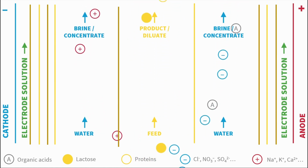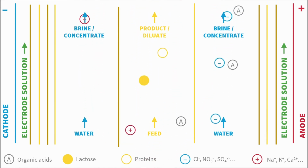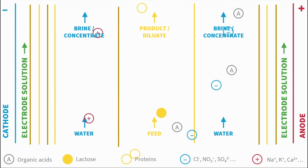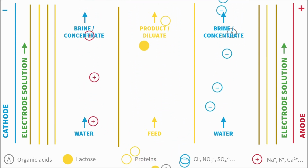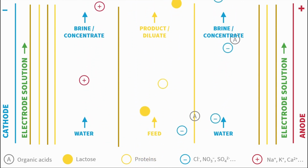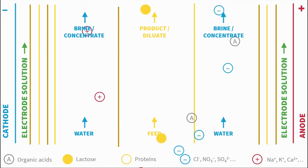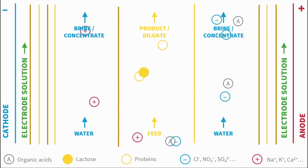So thanks to this arrangement of the electrodialysis stack, you can split the stream into different streams: the demineralized stream and the concentrate stream, which is usually called brine or also concentrate. So the concentrate is the stream where all the minerals from the product are trapped. Not only minerals are removed from the stream, also organic ions, organic acids are removed because they are also charged. And this is very beneficial when you demineralize acid whey.